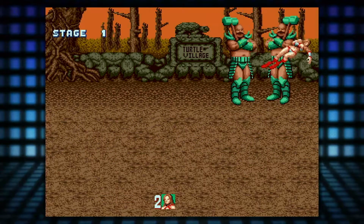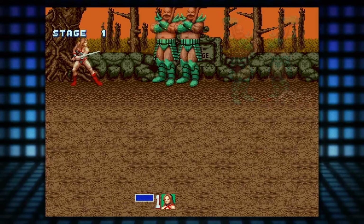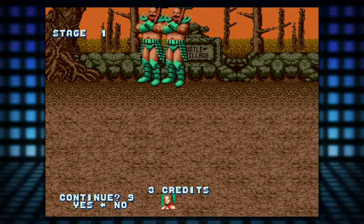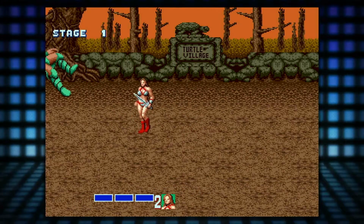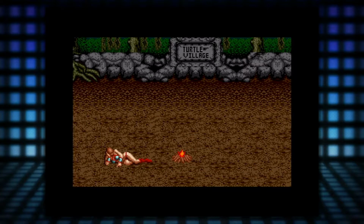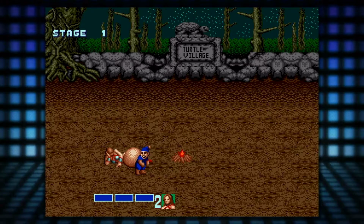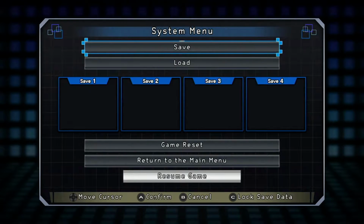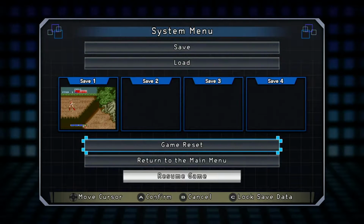I remember this game being a lot easier. Oh my gosh, they are tag teaming me like nobody's business. Alright, well that was rough. Anyway, to get back to the main menu, you have to hold down the start button for 5 seconds. It's not so bad. Better than having to go to the console and press the reset button, Nintendo. Save states, load states. That's awesome.